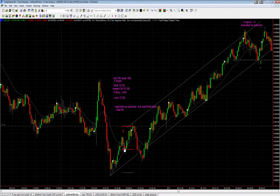I'll talk about what I've been trying to do. I was looking at larger time frames, but decided to stay with the smaller tick chart, but use wider stops. I think before I was getting stopped out too much, and now I think I will be fine if I widen my stop a little bit on my entry. So anyway, that's kind of what I did here. That's why I took a larger loss than normal, because I put my stop all the way up here, basically.